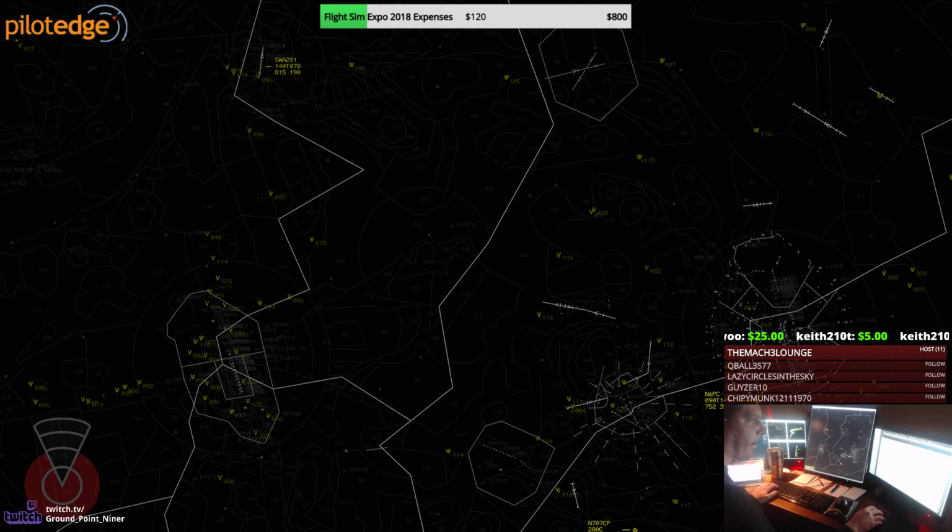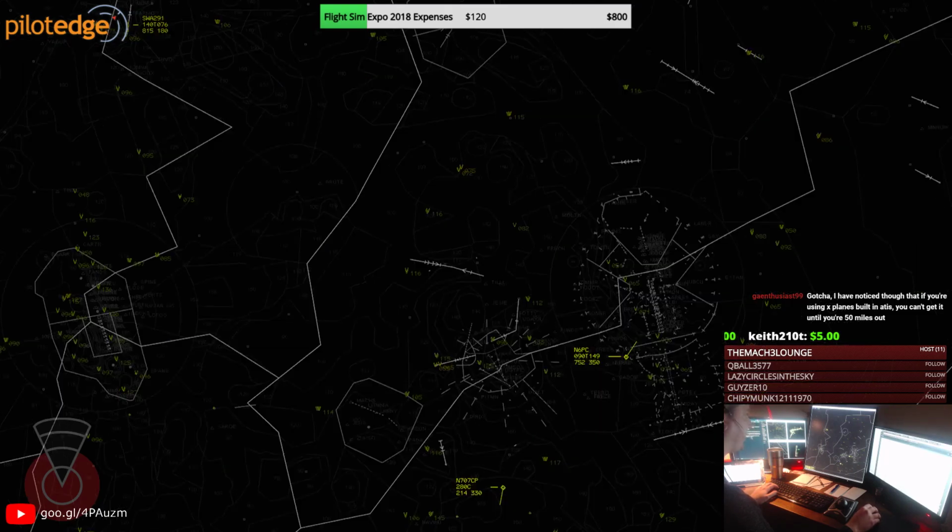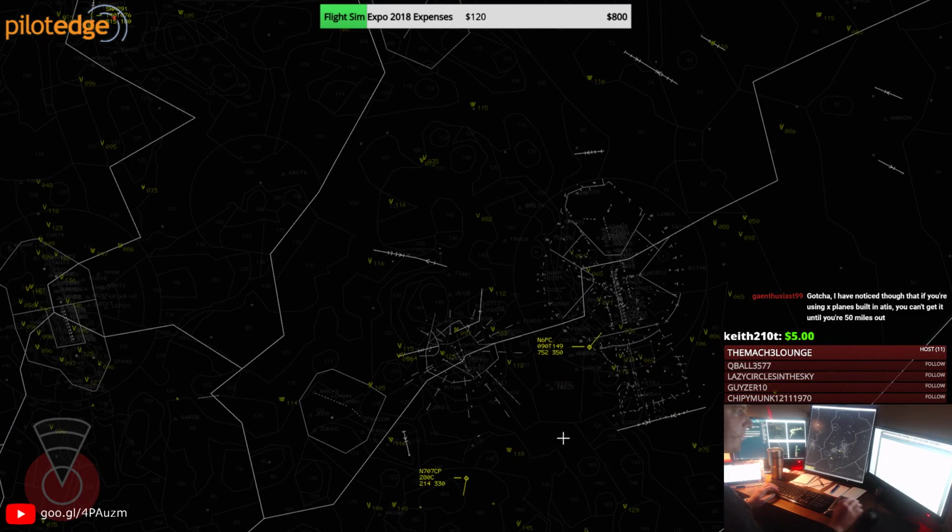So the cool thing about this arrival is this sets him up right for the final approach, or I should say the initial approach fix. So basically just clear for the approach, which is great too. So this is a good arrival to use, landing north at Centennial.